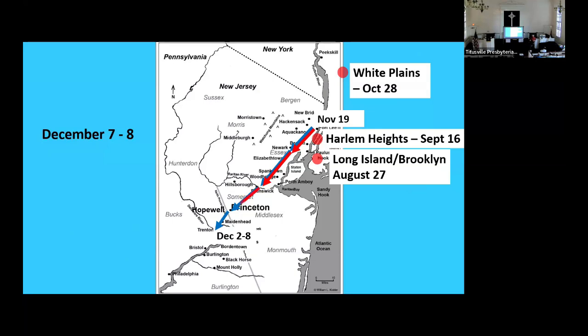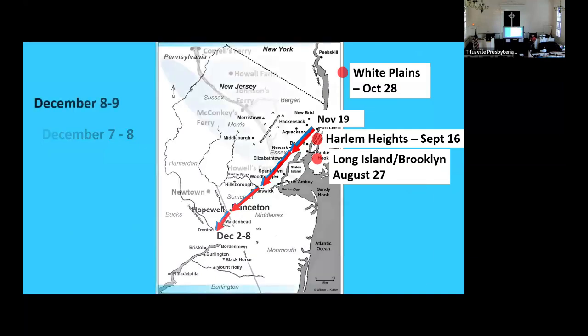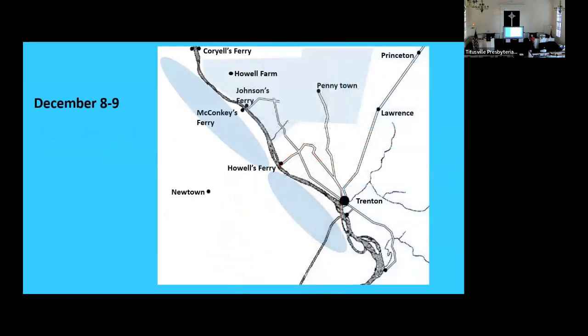So Cornwallis starts following Washington down. And basically on December the 8th, he comes down and Washington gets the last of his army across at Trenton on the morning of the 8th. And early in the afternoon, Cornwallis's troops enter Trenton and take over. So now the British get that red area.